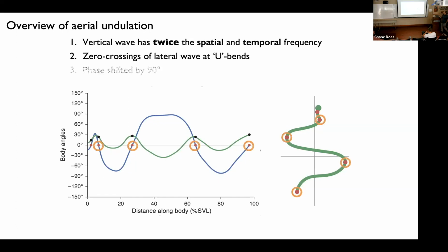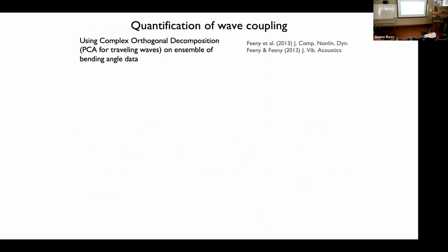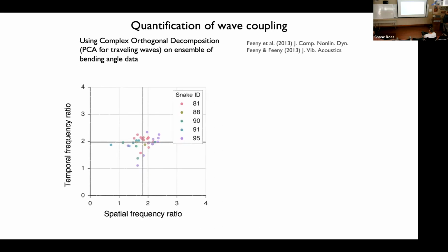The vertical wave has twice the spatial and temporal frequency. The zero crossings of that horizontal or lateral wave happen at the U-bends. The two waves are phase shifted by 90 degrees, and there's a maximum out of plane bending at those U-bends. We could also use complex orthogonal decomposition to get at the spatial frequencies and the temporal frequencies.